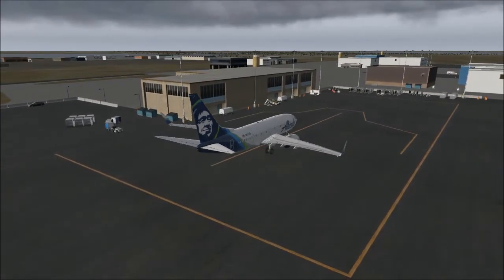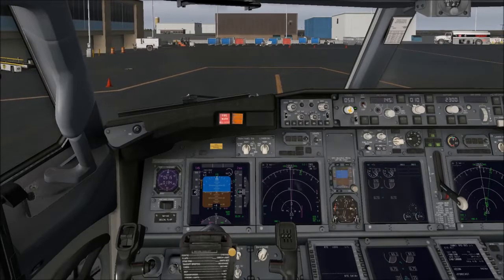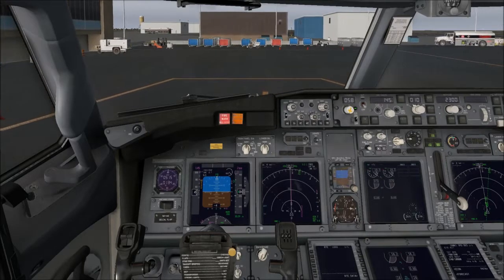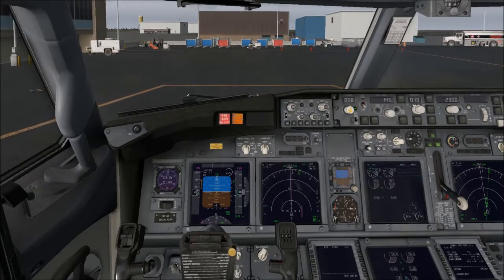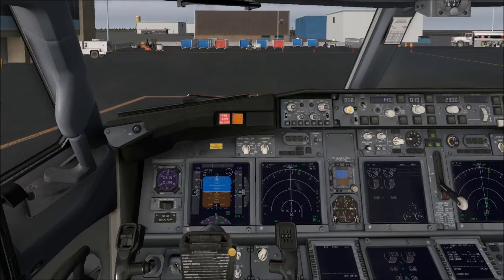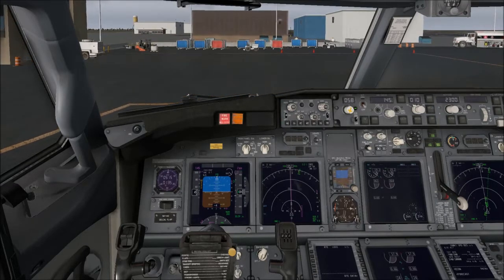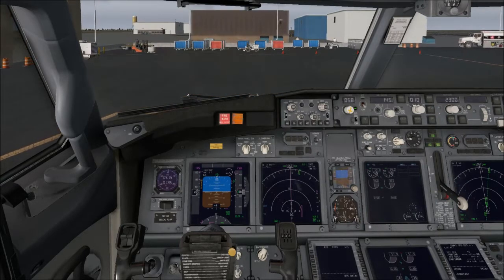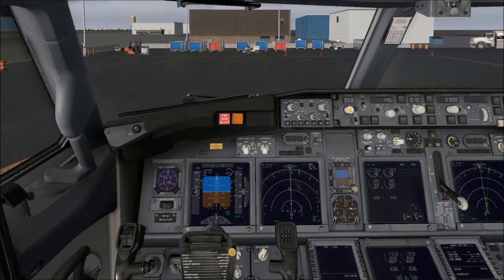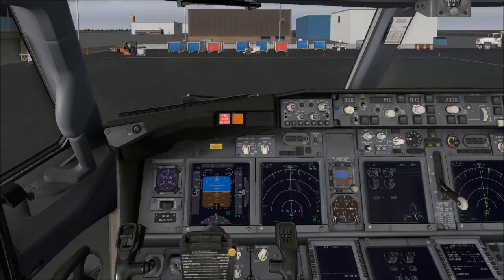Okay, it looks like we're doing pretty well here. I'm going to go back inside, play the cockpit view, and we need a little brake action here, slow us down. So Alaska Airlines announces their arrival, flight 738 from Anchorage. That's about right there.